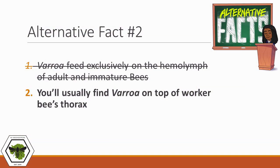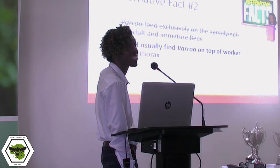So I'm exposing all of you to the fact that this is an alternative fact. That you will find Varroa on top of your worker bee's thorax most of the time? No. You will not usually find them on top of your worker bee's thorax. You'll usually find them under the bee's abdomen. And so if you think that a visual inspection is an effective means for you to gauge whether you have Varroa in your colony, you are sorely mistaken, and it will likely lead to you taking remediative efforts far too late. So do keep that in mind, but more than keeping that in mind, you can help me if you'll help to disseminate that this is the truth and that the alternative fact is unhelpful.